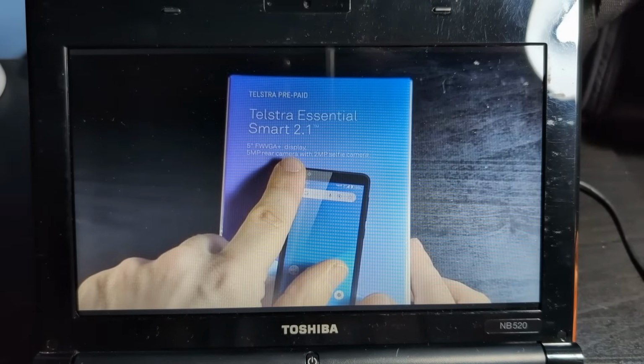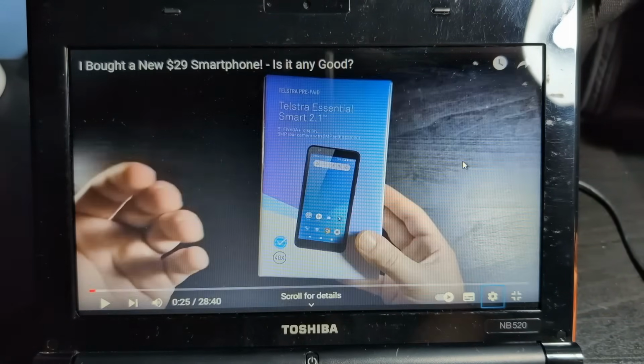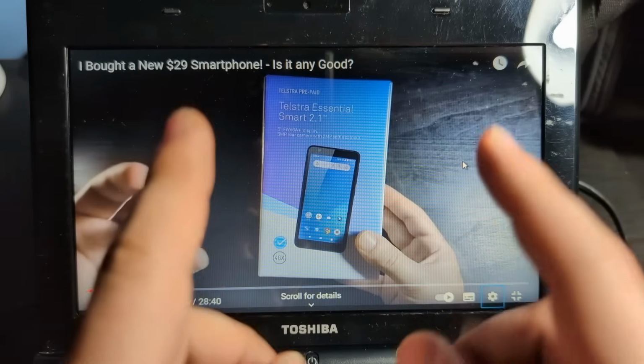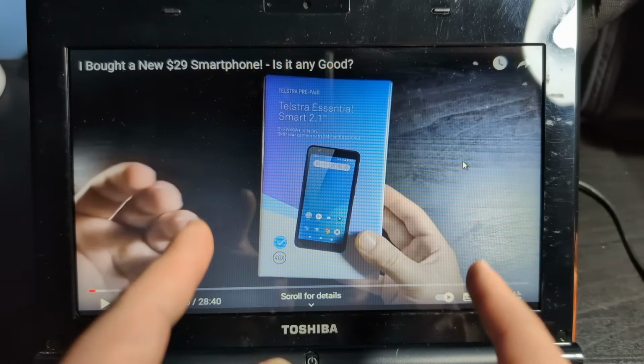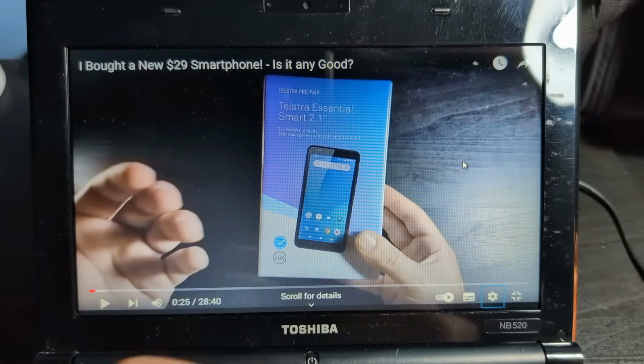The Telstra Essential Smart 2.1. Well, let it be known, it's easier to emulate Super Mario 64 than play back a 1080p 60 video from YouTube. Oh, the wonders of technology.